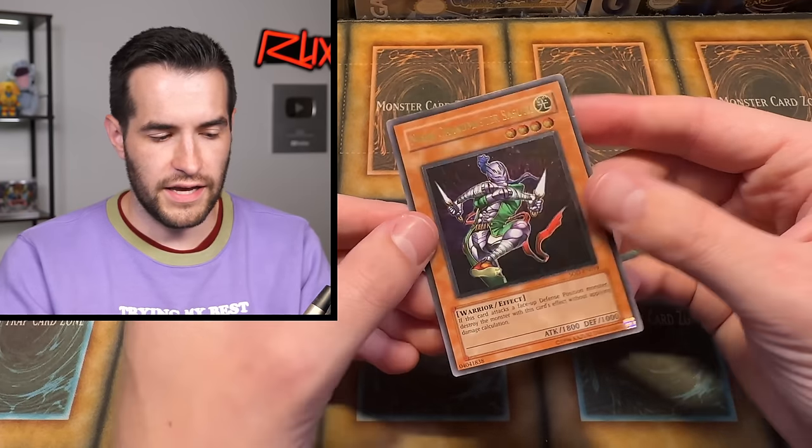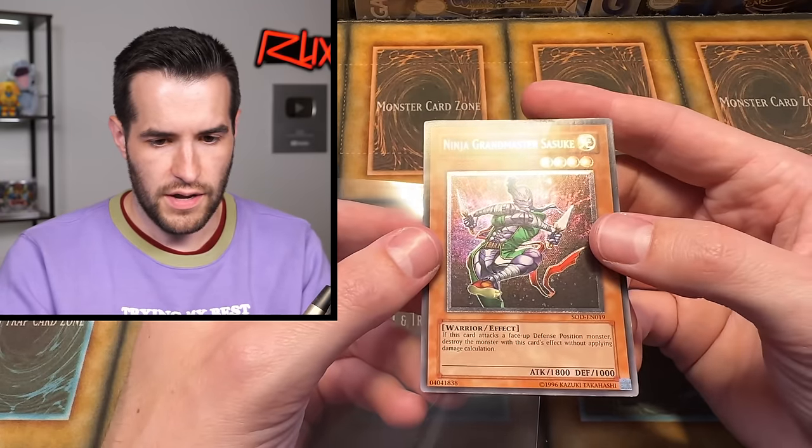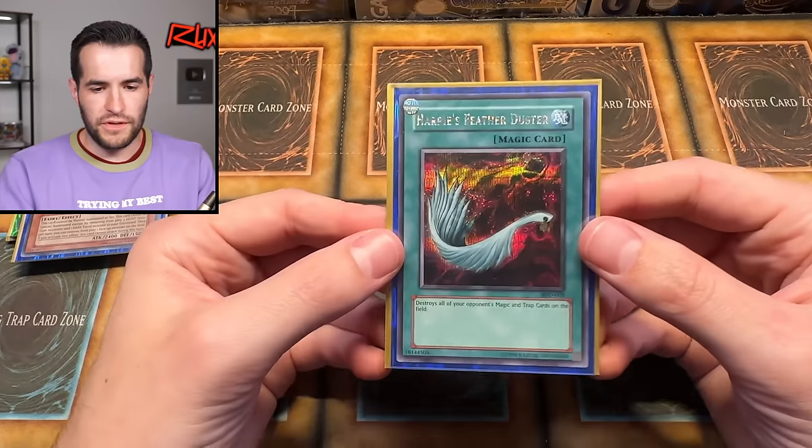This guy is definitely not in perfect shape. He has some creases on the edge, some scuffing on the back, some ding on the top. Yeah, he's in pretty bad shape, actually. Probably like heavy play.